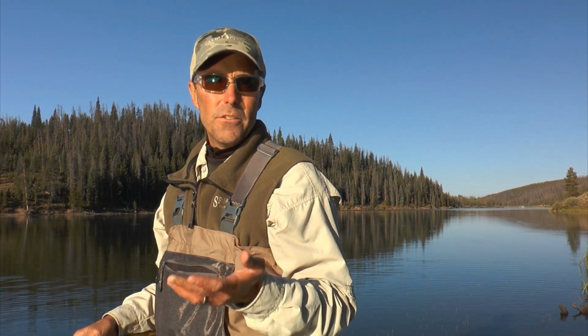But State Forest State Park is an exquisite place to fish, to hunt, to camp, to hike, to horseback ride. It's a great place, 71,000 acres of public property. A fantastic place here in Colorado. So stay tuned, get comfortable, guys. This ought to be a fun show.